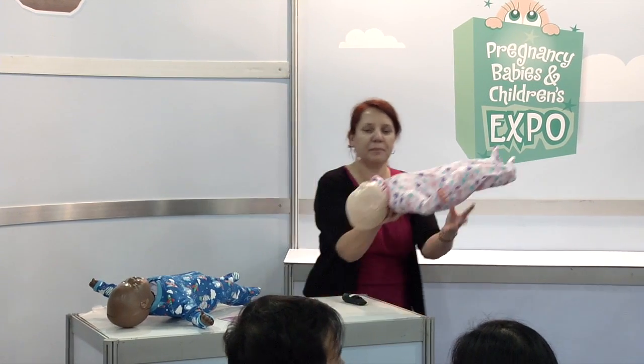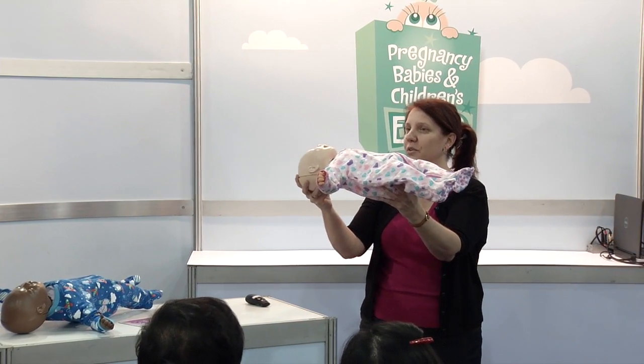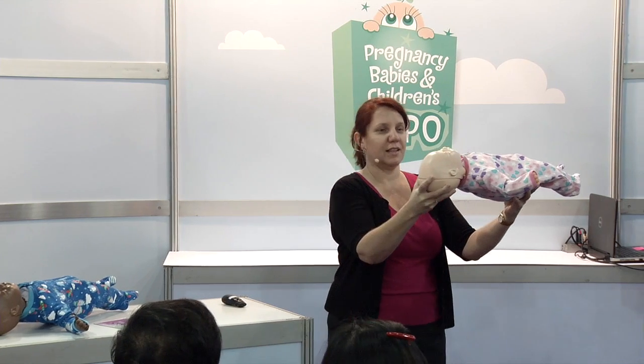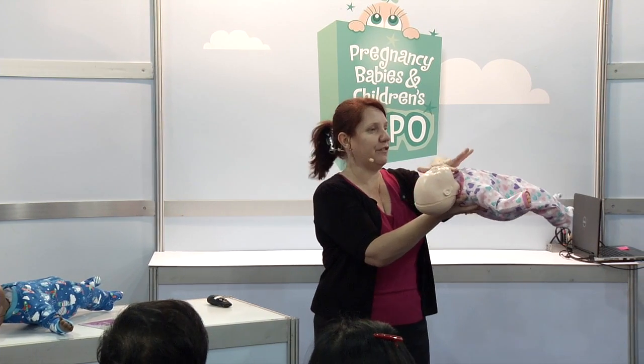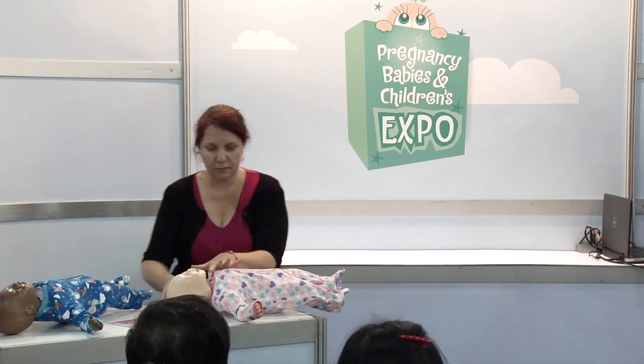And I'll hold the baby up. So that instead of a head tilt, it's actually just a little tiny maneuver to make their head look like it's sniffing. It's very subtle. And you're doing that with your finger, okay? It's very subtle. So just like that.